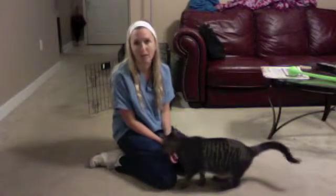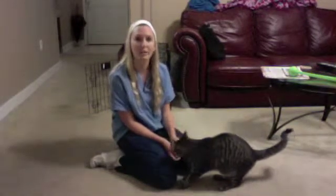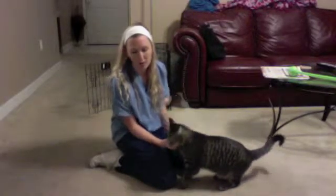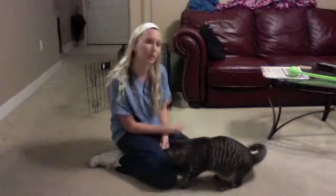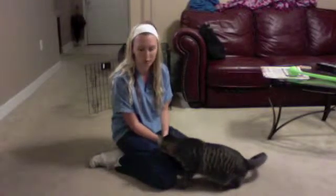The other behavior that we did during our training was to lure him into the cage, which you can see behind me. I used his mouse toy. For this behavior, I would lure him in with the mouse toy. Once he's in the cage, I would click and treat.